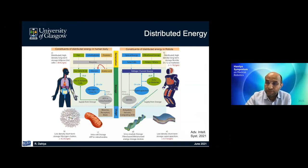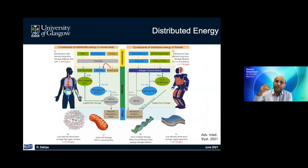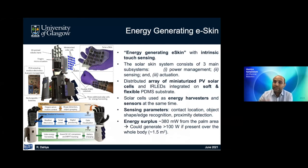As an example, in one of the works we recently demonstrated, a supercapacitor itself can be used as a temperature sensor or a strain sensor. So why not use an energy device in multiple ways? It generates energy as well as does the touch. That was an energy storage device. Another example, which we reported recently in a paper that appeared in January this year in Transactions on Robotics, is where we used the solar skin, miniaturized solar cells. They were integrated on a soft elastomeric substrate, and the solar cell is used as a touch sensor in this case.